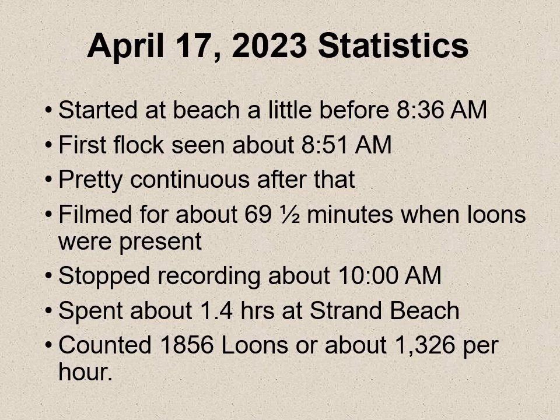April 17th was a really good run. So I started at the beach a little before 8:36 a.m. The first flock was seen about 8:51 a.m. I mean, there's nothing before that, no single birds. Pretty continuous after that. I filmed for about 69.5 minutes in 7-minute segments when loons were present. I stopped recording about 10 a.m.